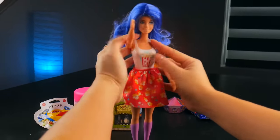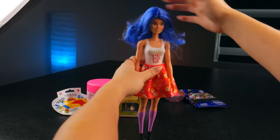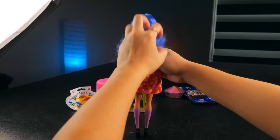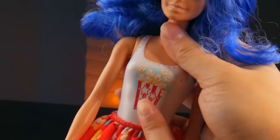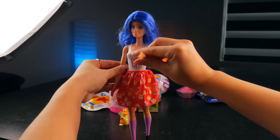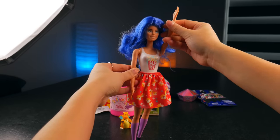This Barbie's so adorable. The blue hair looks really cool. It's really poofy in the back, like she overslept and she had bed hair. Look at all the little popcorns. They're all smiling and happy and waiting to watch the movie. All right, I gotta go meet up with my other Barbie girlfriends. Go watch the movies. Making my way downtown, walking around, going to the movies.